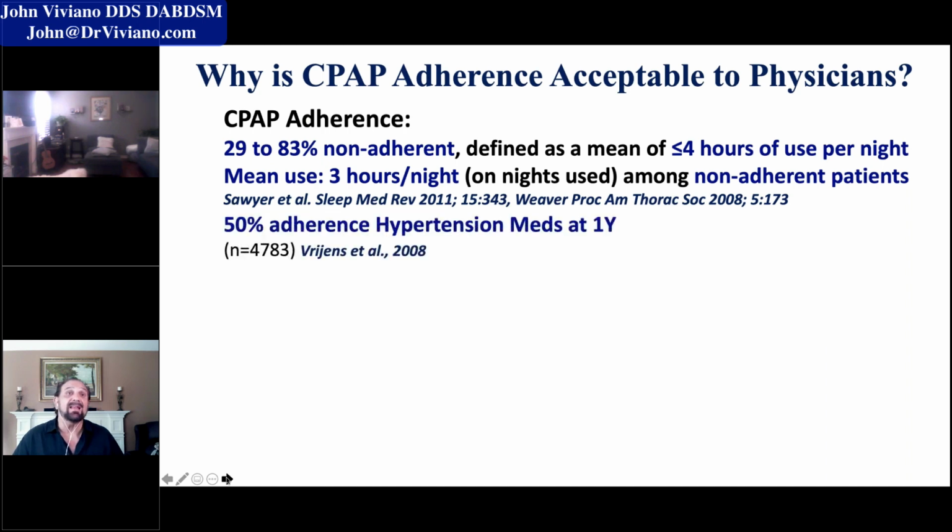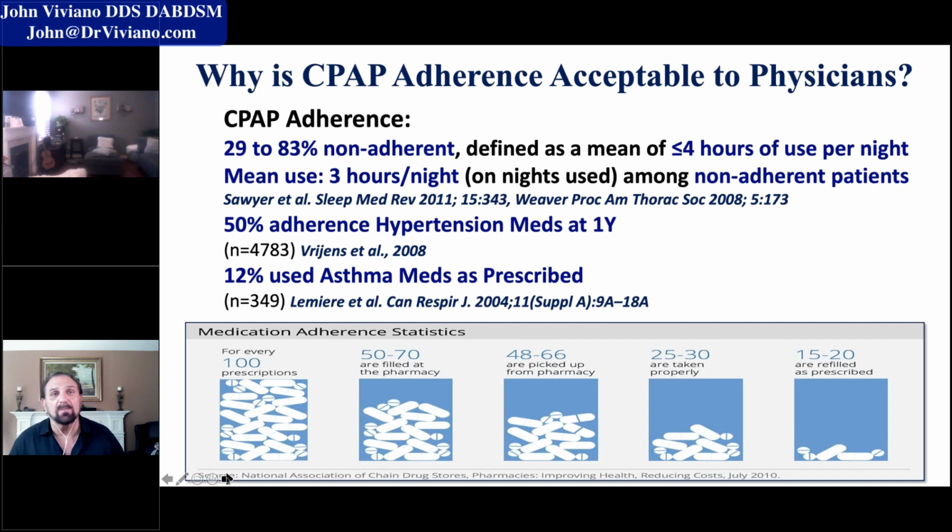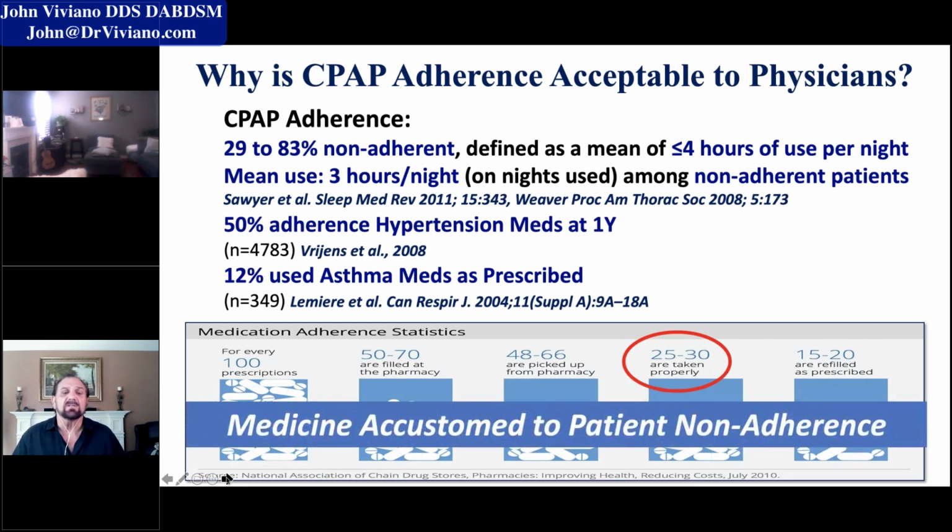However, when we look at hypertension, only 50% of patients will take their hypertension meds as prescribed. Asthma, 12% use their asthma meds as prescribed. As a matter of fact, when we look right across the board at prescriptions, only 25 to 30% of patients take their prescriptions as prescribed. So physicians, medicine, they're accustomed to patients not adhering with something that's prescribed.